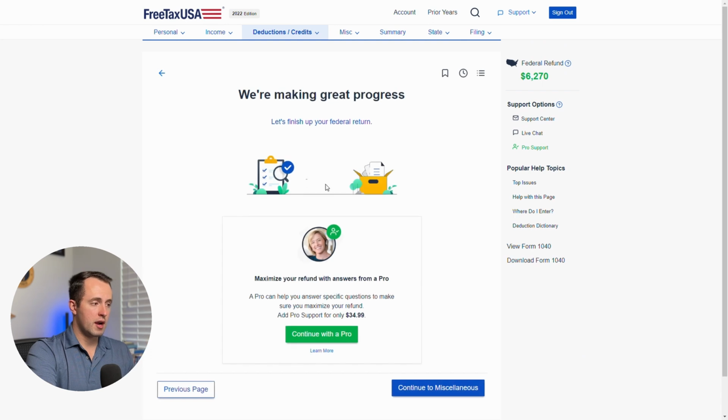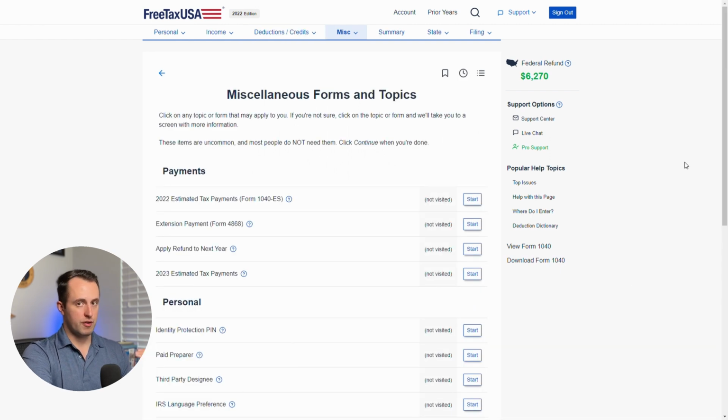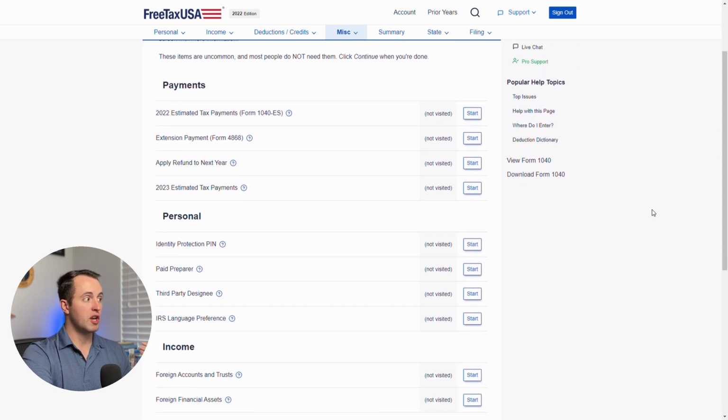Well, we're making great progress. Again, they give you the option to upsell. You don't need to do that, but if it's something you want, you certainly can. Going to the miscellaneous section, these are a bunch of extra things that could be on here, not applicable to most people. If you are self-employed, there are some things in here that you want to pay attention to, like your 2022 estimated tax payments. If you are not having money withheld from your income, that's something you're going to want to look into. We do have a separate video on that, but that's outside of the scope of this one.